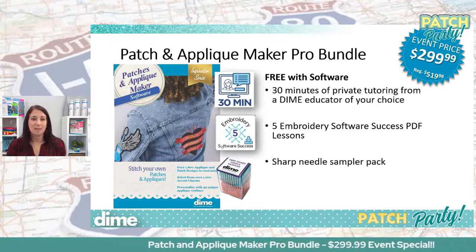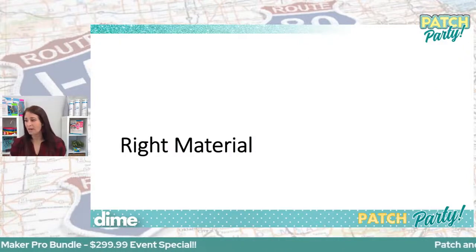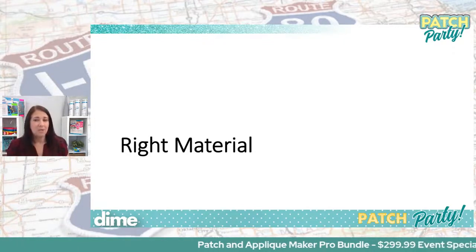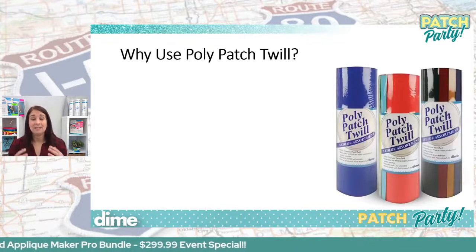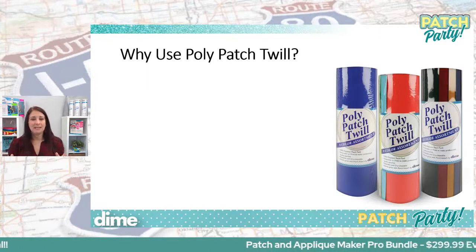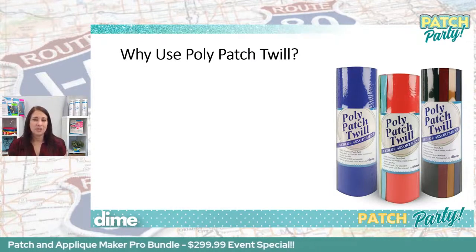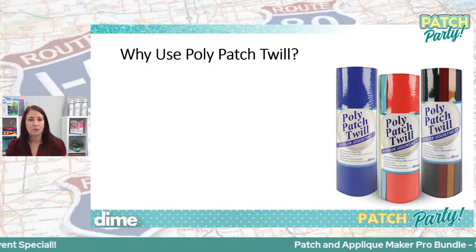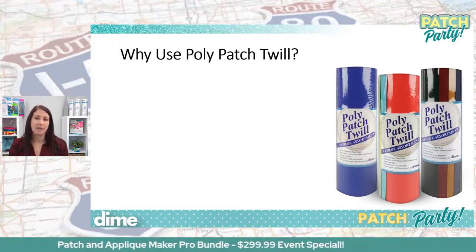Okay, so let's go ahead to our next option here. And that is the right material. You guys are going to love, love, love this. So the patch material that we use is one of the main ingredients in making patches, and that is the poly patch twill. If you've ever made a patch on your home embroidery machine and it doesn't look as professional as you would hope, it might be the material that you're stitching on, because we really need something that's strong and sturdy. We need something that has a nice fine texture or grain so that our text and our design shows up nicely. And that's exactly what the poly patch twill does.